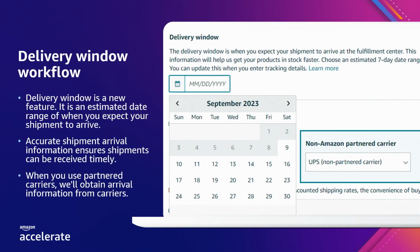Delivery window is an estimated date range when you expect your shipments to arrive. You provide that delivery window during the shipment creation workflow for shipments where you use your own carriers. Providing accurate shipment arrival information ensures that your shipments can be received in a timely manner within the network. When you use our partnered carrier, we can get the same arrival information directly from them, because in addition to the negotiated rates that you can enjoy, we have better integrations with our partner carriers.